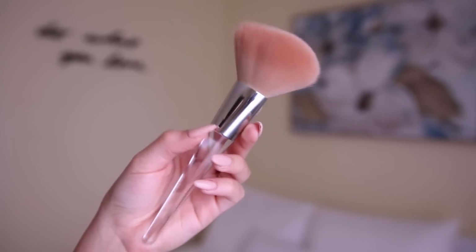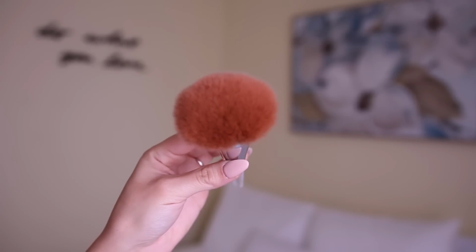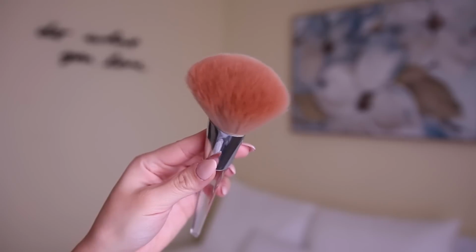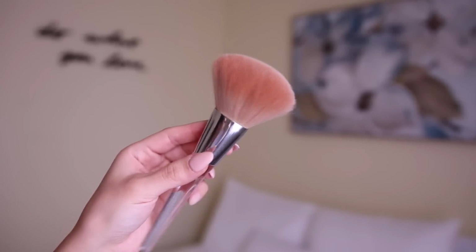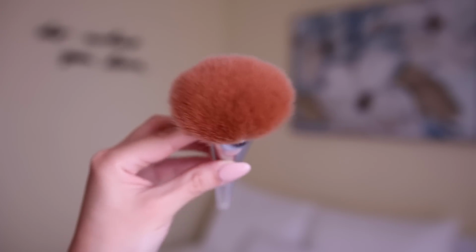So the next brush is the e.l.f. 101 brush. This is my favorite brush for bronzing my chest. I have used it also for bronzing the skin. It's really big and fluffy. You could use this really for anything, for powder. For the chest, it's just so big and fluffy. It just applies the product so smoothly and so nice. Just a really great powder slash bronzer brush.